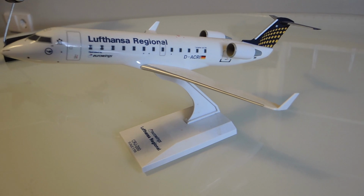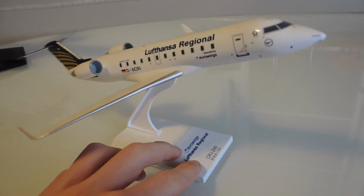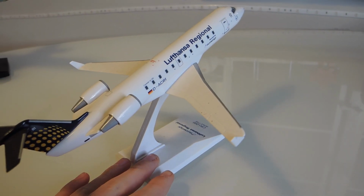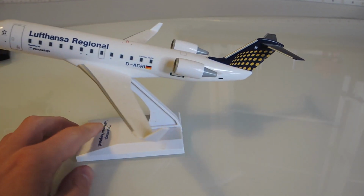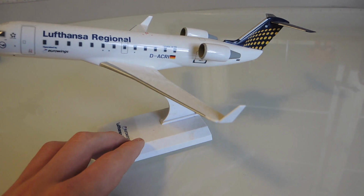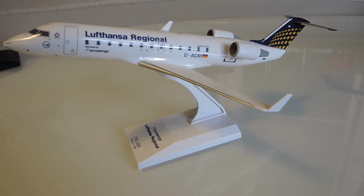So the next model is a CRJ 200 from Lufthansa Regional. It's made out of plastic. It was also a gift and I don't know the actual price, but it wasn't that expensive, I think. And it looks kind of cool. It's an older version. I mean, Lufthansa Regional doesn't fly this plane in 2020. They retired them 8 years ago, I think, but it's nice to have.